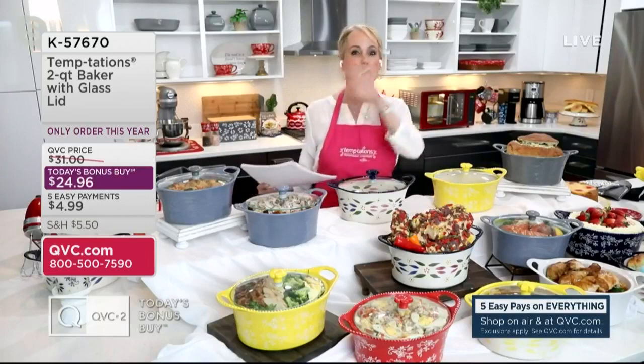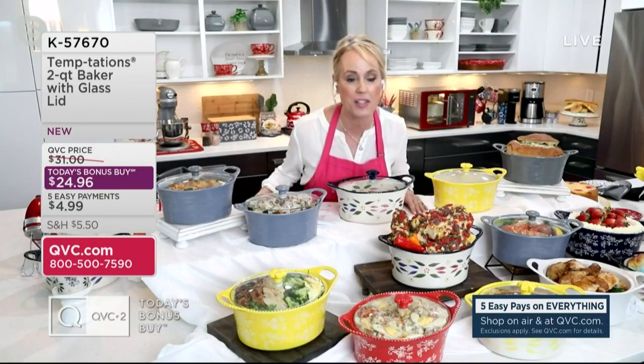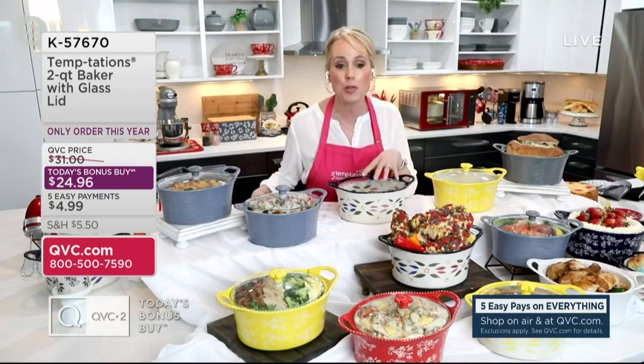Okay, so the most exciting thing today is today's bonus buy. We presented it earlier today in Mary's show. It is K57667 is the old world number, K57670 in our three most popular patterns. It's old world, floral lace, and woodland. It is our two-quart baker with glass lid.